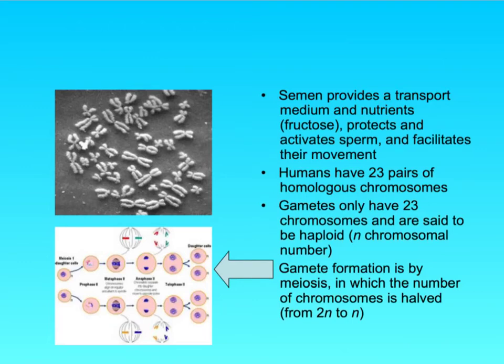So semen provides a transport medium and the nutrients, such as fructose, as well as protecting and activating the sperm and helps in their movement. So the semen is the liquid in which the sperm are in. And that's needed because the sperm are extremely tiny and they have a very long way to go. So they need stuff to help protect them from the female reproductive system that will try to attack them, as well as energy and stuff to make that long trip.